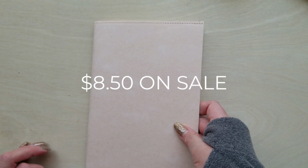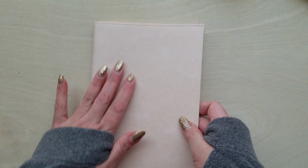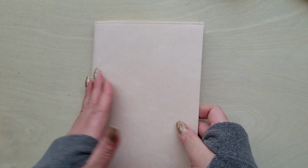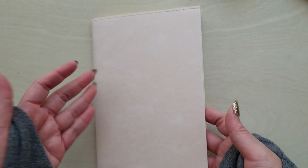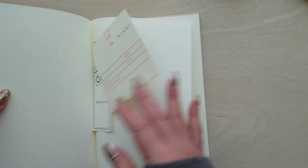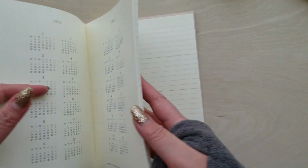Maybe it was only even like under $5. I'm not 100% sure, but it was very affordable. So if it does get too damaged, it's fine. It's not the end of the universe. The book itself is really, really nice. It's got your Midori paper.